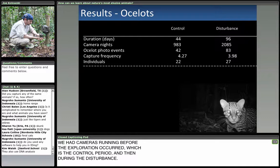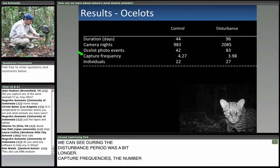And you can see that the disturbance period was a bit longer. Capture frequency is the number of photos per 100 nights, or per 100 camera nights. A camera night is a night that has one camera active. So each night that goes by, we had 23 camera nights. In the end, you can see that we had 22 individuals in the control period when there was no disturbance going on, and 27 individuals in the disturbance period.